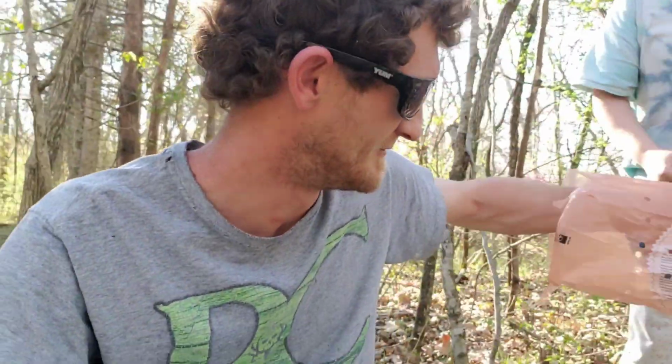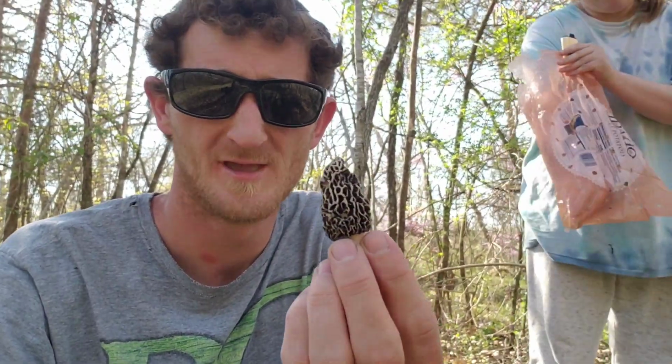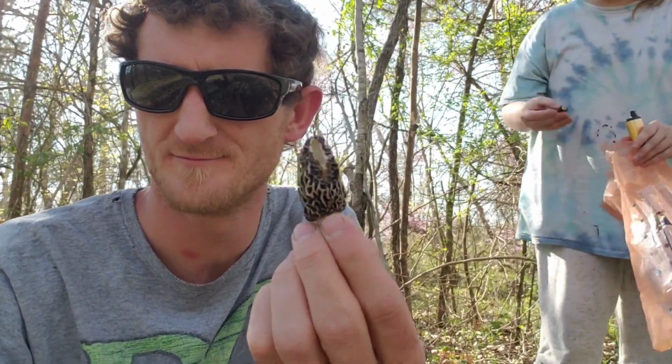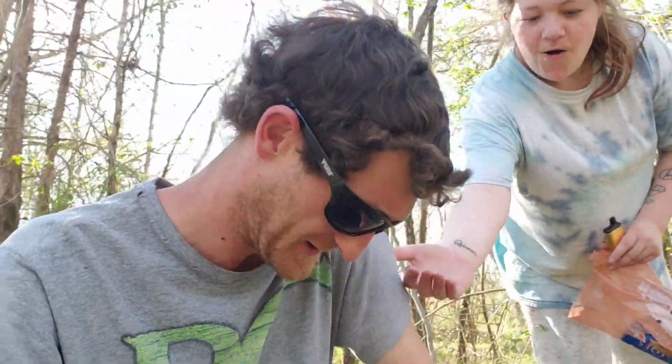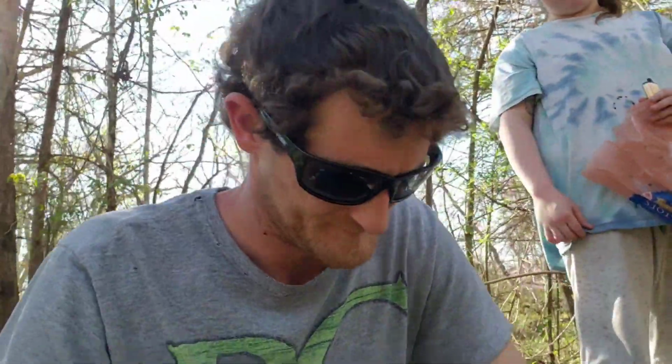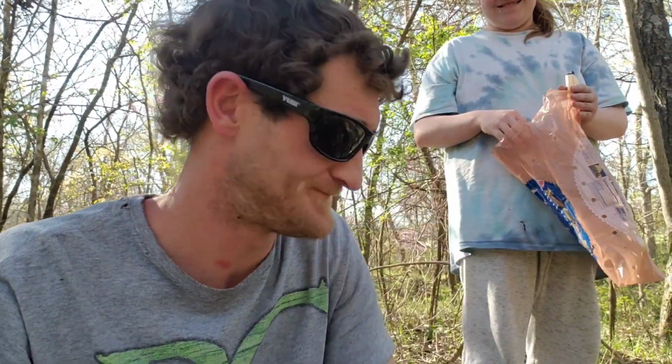Kind of hard to do, they're in a bag. You want to get that other one out for me, babe? Here's one of them. Pretty sure a squirrel or something picked it off because they were at the base of a tree and they were both still there. Real little mushrooms.